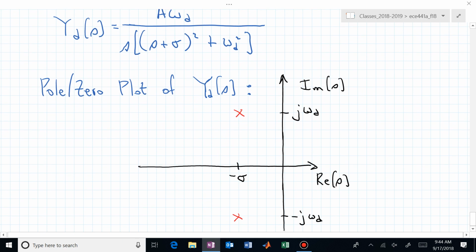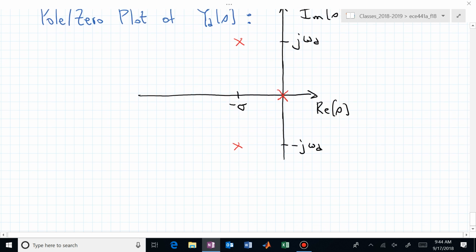Is that what we have? That's what we had with G sub A: poles at minus sigma plus and minus j omega sub d. And now we have another pole at the origin. Now when we inverse Laplace transform capital Y sub d of S, we have a little different set of transform information to deal with.